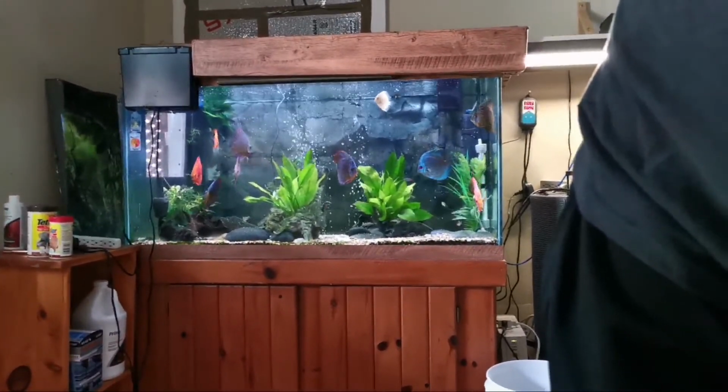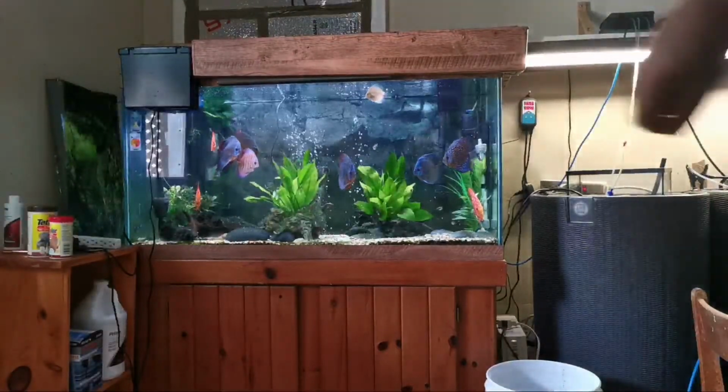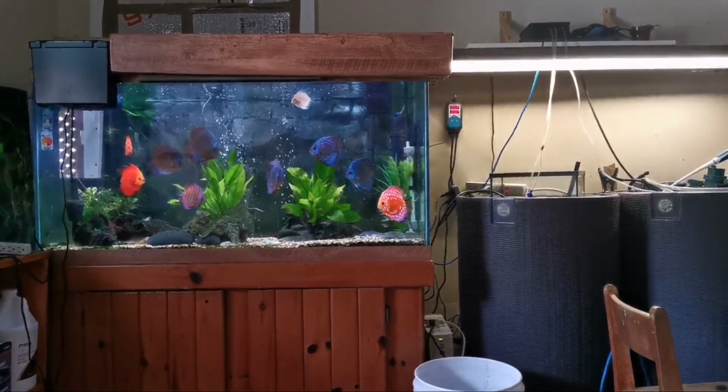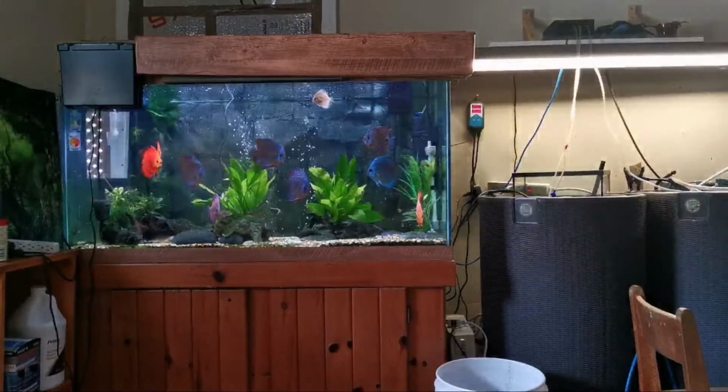We can get the tank and the barrels all in one. There we go. That should give you a good view.